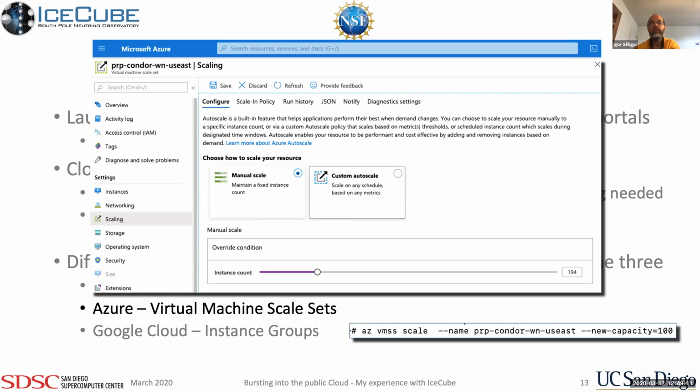And here I have a snapshot of how it looks in Azure. You create this thing called the virtual machine scale set. And once it's done, in order to launch, let's say 194 instances, you just click on a slide bar and say save, and it will do everything else for you. If you like scripting, it's a line like this. Really, all you need to provide is the name of the scale set and how many you want. And it will do everything for you.